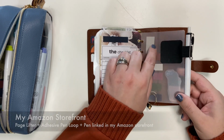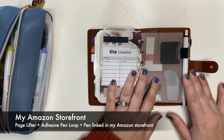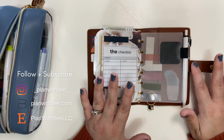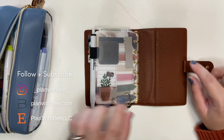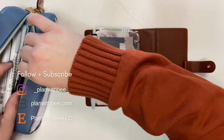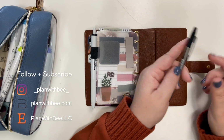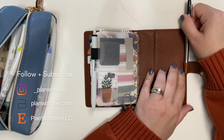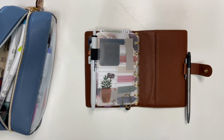And then on my page lifter, I do have this adhesive pen loop to hold my pen, because what I was doing before, if you watched my other LV flip or have seen my Instagram with all the pictures of my Louis Vuitton PM, I was using this tiny little pen loop right here. It's so small. I have a pen. Let me see. I have this tiny pen and I thought it was going to fit, but it doesn't. It's ever so slightly too big. Like I start to get it in there and then it stops. So I was just putting it like this right on here, and I loved that. And honestly, this worked great.